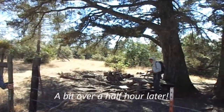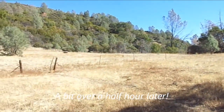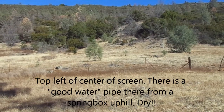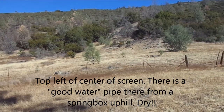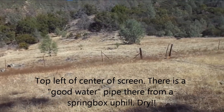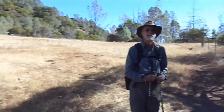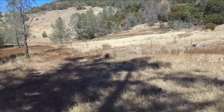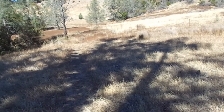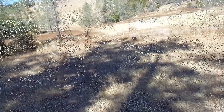All right, here we are getting ready to leave Dutra Flats. This is the first time we've ever seen this small spring well with a pipe system they've always had for fresh water dry, and it's dry as a bone. And also there are two little marshy areas that were connected to that water source where the spring box is that are completely dry. I've never seen that before.